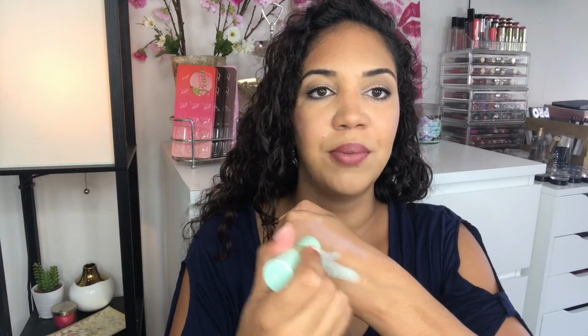And then the green one is for canceling out redness. I use this one a little bit more because I have more redness that I want to cancel out.